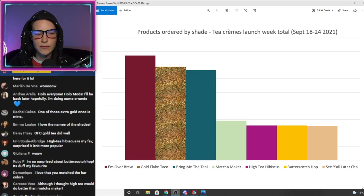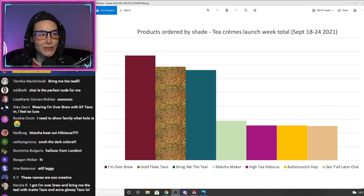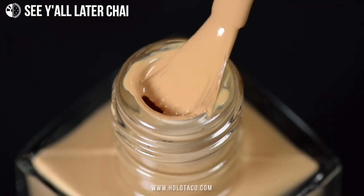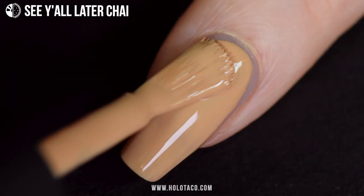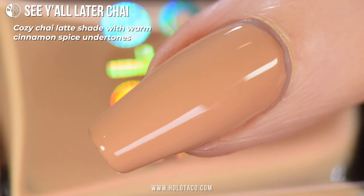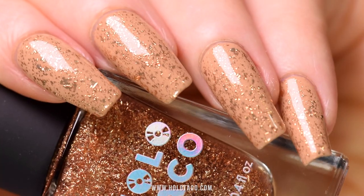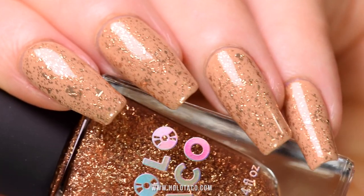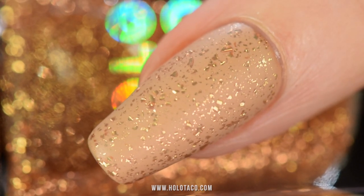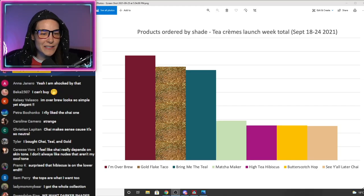What do you guys think of these results? Actually surprised chais sold the least. Yeah, me too. Because a lot of people were asking for neutrals or beiges in creme formula, which is a reason why I wanted to include that in the tea collection, and also the name chai, it had to be done, See Y'all Later Chai. But it's interesting to hear a lot of people ask for something, but then when they don't buy it, I'm like, oh, see? I see you. You think these results are strange?